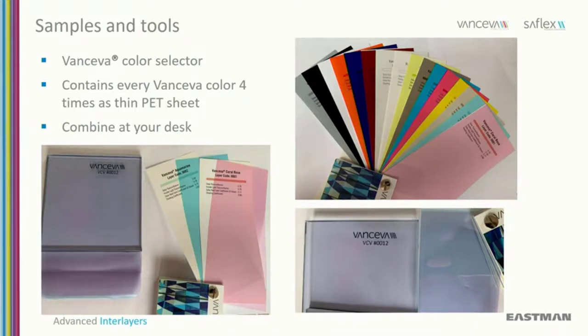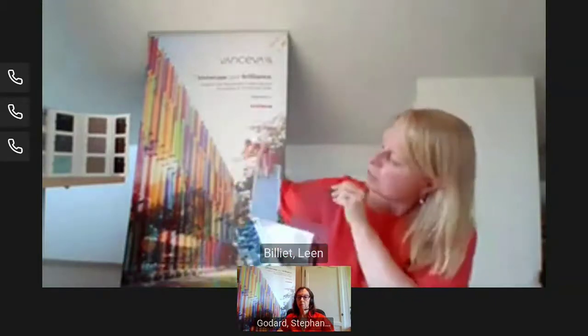So through the video, I can show you, the size of this book, that all the interlayers are present. And again, here, if we make coral rose with aquamarine, then I have here the laminated sample again. Then you can see, I hope it's visible, it's a very good match, actually.